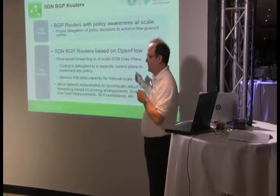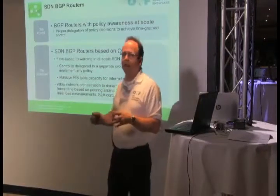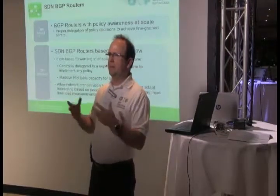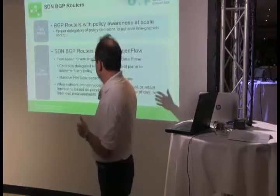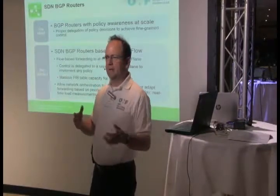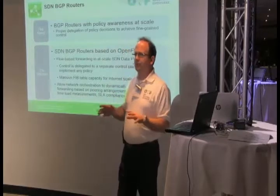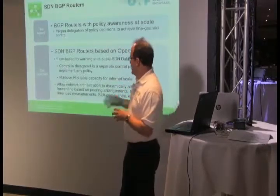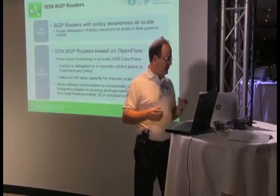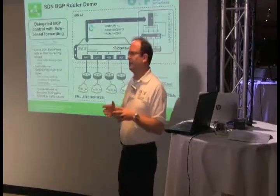And so this is what the solution is. This massive FIB table allows you to enter the number of routes that you need, and then because it's SDN, you have that level of control, so that you can basically fine-tune your policies, and they can be based on time of day, peering arrangements, SLAs, etc. And so you have a lot more control, and you have the scale necessary in order to be part of a large network.